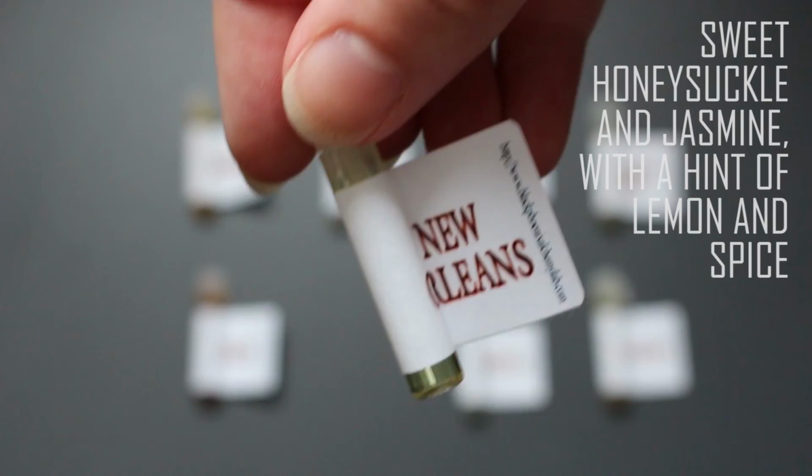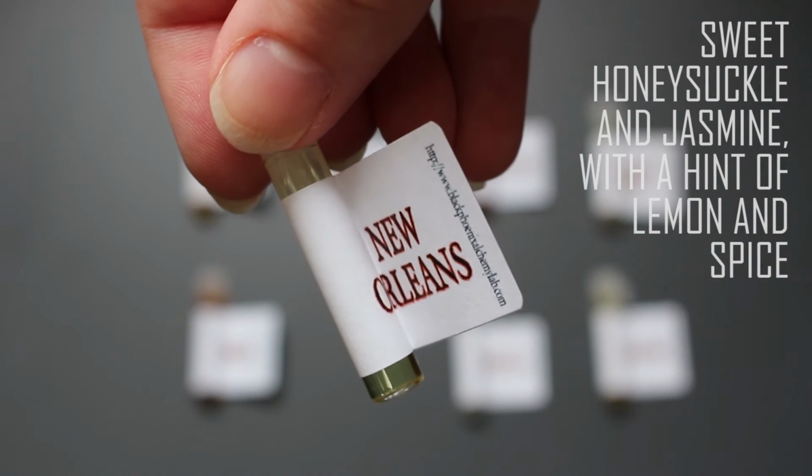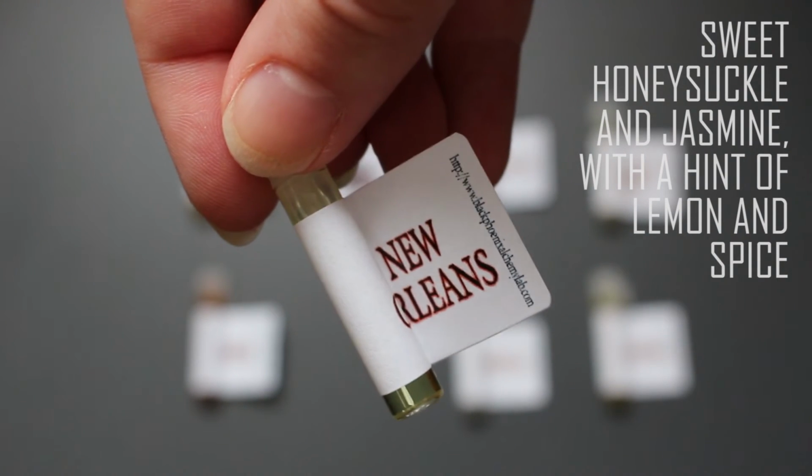Okay, so the next imp I have is called New Orleans. And this one I bought as like a date night perfume. So the description of New Orleans is reminiscent of hothouse blooms on a humid night, ripe but touched with decay, sweet honeysuckle and jasmine with a hint of lemon and spice. So yeah, I thought this would be a perfect date night scent because I do love jasmine as a sort of going out evening scent.